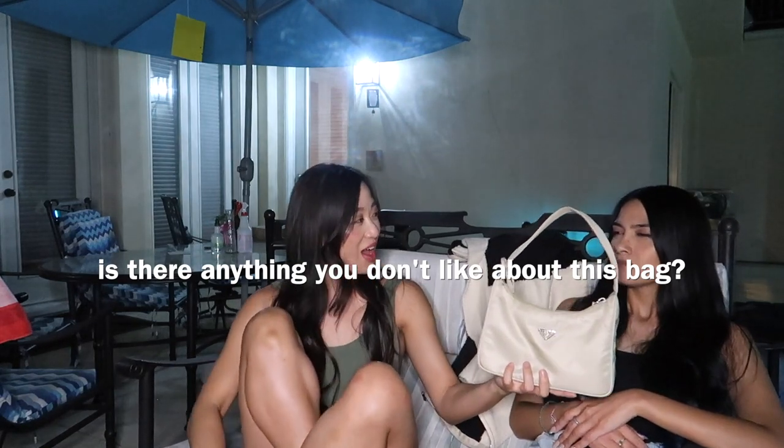Is it like a new go-to bag? Okay, is there anything you don't like about this bag? Okay, so I try not to wear it too often. Why? Because, dude, if I get it stained, because I have sweaty hands. Oh, okay. So I really don't know how to take out the stain. Because then you'll see it.